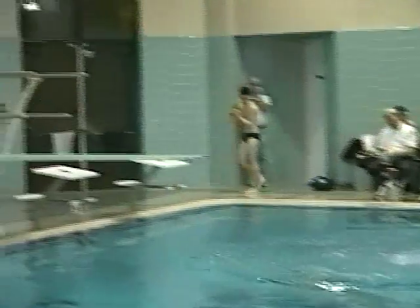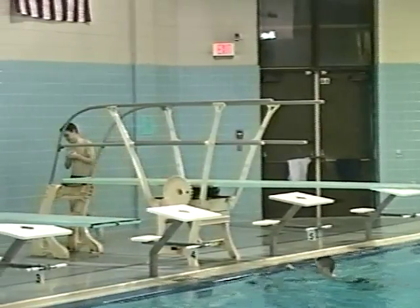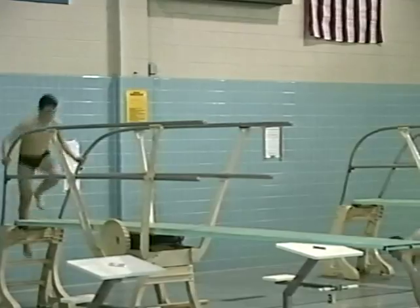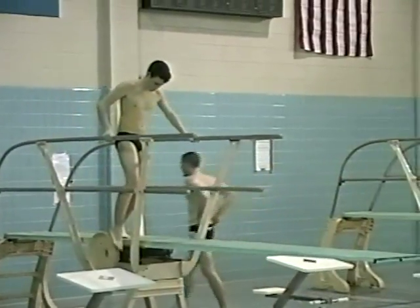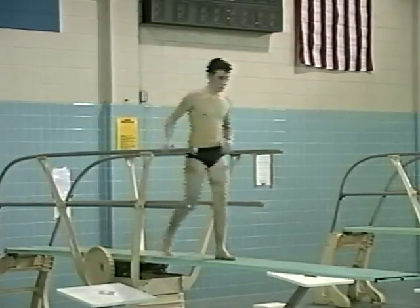A little bit of a floppy back dive. I think he had 5s on that. 5 and 1/2, 4 and 1/2, 5, 5. So, could have been done better, and he knows it. Always room for improvement, no matter what.